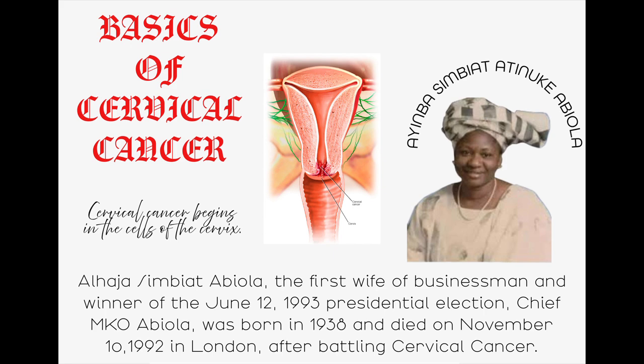Alhaja Simbiat Atinuke Abiola, the first wife of businessman and presumed winner of the June 12, 1993, election, Chief MKO Abiola, died on November 10, 1992, in London, after battling cervical cancer. She was a loving mother and wife, and she will always be remembered for her philanthropic gestures towards humanity.